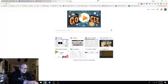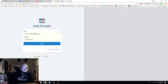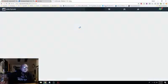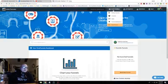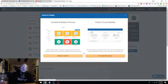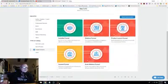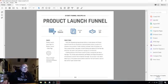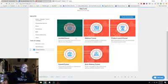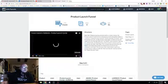So let's take a look at ClickFunnels and fire up the Cookbook and build a demo funnel real quick. And then remember, there's 4 types of funnels. So this one is an event funnel, as you can see here. And the first page tells you it's an event funnel, and it gives you the pages. So here we go, product launch funnel. And then let's hear how Russell explains it.